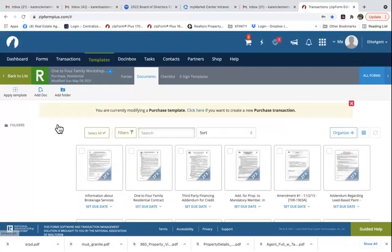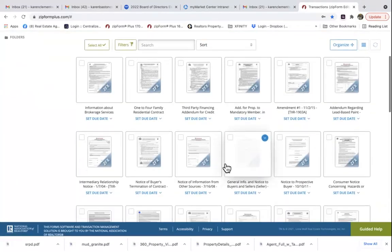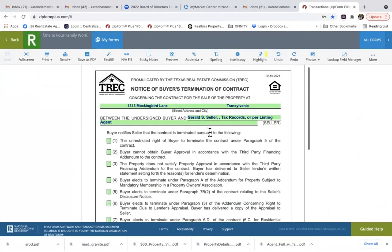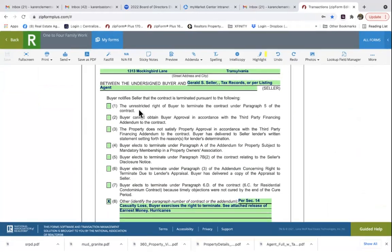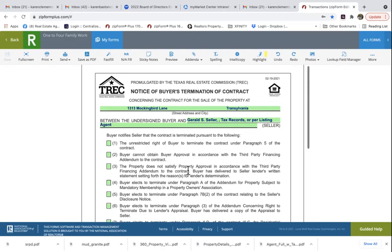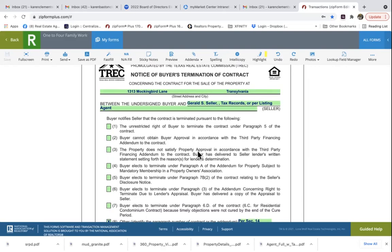I just want to show you one more thing that comes into play. I want you guys to really study the buyer's termination of contract. And you want to make sure every paragraph, every sentence here refers to a paragraph in the 1 to 4 family. So one of these matches a contingency that's in the 1 to 4 family. If you study this, this helps educate you in the ways of the buyer out of a contract. So this is a great form for you guys to memorize.